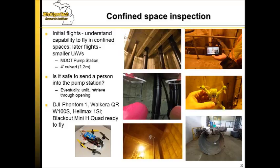So confined space inspection. I said I didn't want to do this originally. I said just stick a drop camera down in there. And the folks from MDOT, from Michigan DOT, said, no, you don't understand me. This is what you need to do to win the project, to be awarded the project. I said, this is a great idea. I would love to do confined space inspection.